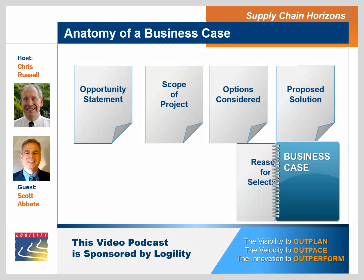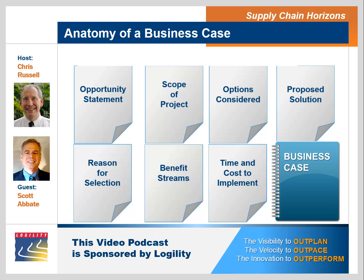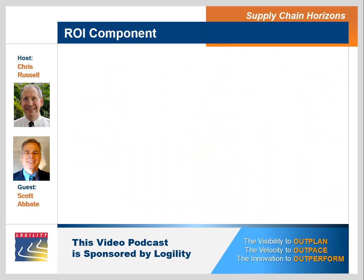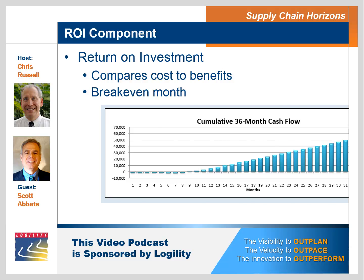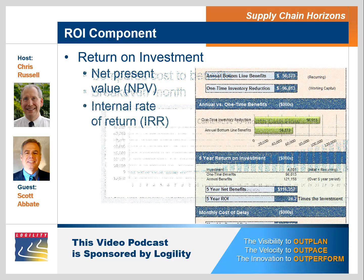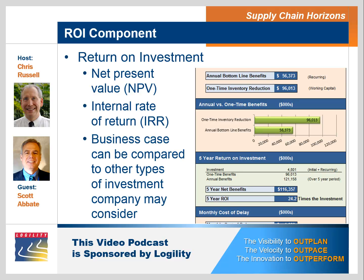And then we get into the benefit streams that we're going to rest this case on, and then what are the time and the cost estimates to implement the solution. And then we have the actual return on investment. So the final thing that we do is compare the costs to the benefits and come up with things like a break-even month. What month do we break even? What's the net present value? And maybe what's the internal rate of return? Measurements that can be compared to any other types of investments that the company might be considering. Right, and then that allows them to sort it along with all their other operational priorities and make the decision.